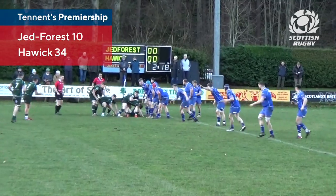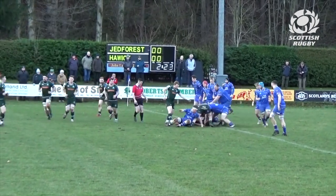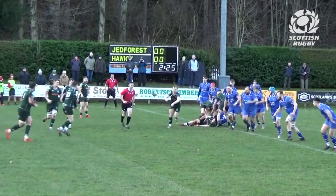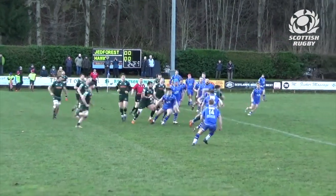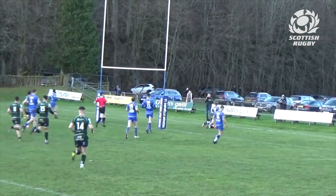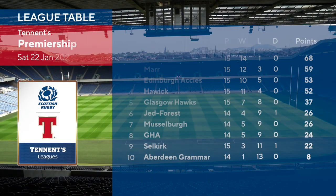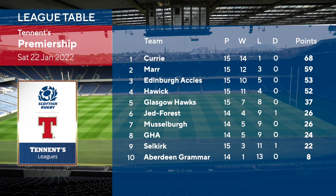Two sides hoping to get their first wins of the year met at Riverside Park, with Jed Forrest hosting Hawick in a Borders derby. Andrew Mitchell scored a try in each half as Hawick took control of the contest, Kirk Ford once again impressing off the tee with 6 successful strikes. The win for Hawick means they only need one more point left to guarantee themselves a playoff spot.